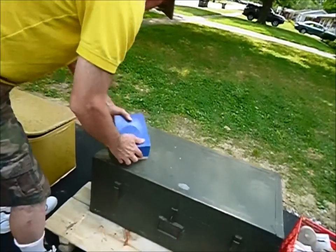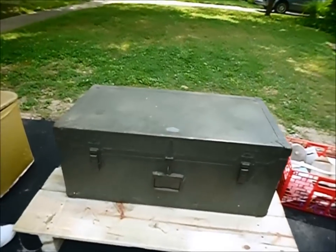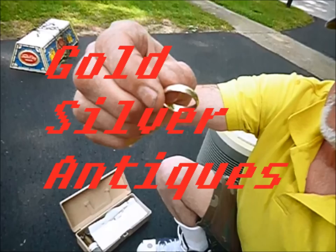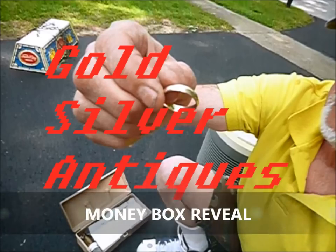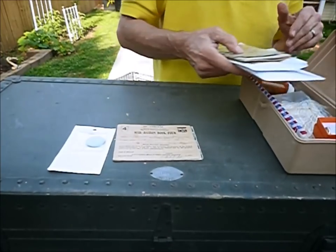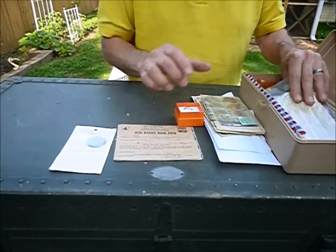This trunk, I think it's outstanding. It's from, I guess we'll come back to that. I want to show the rest of it. We'll do that last. As promised. Wow, this was a nice find.